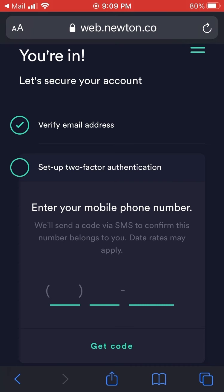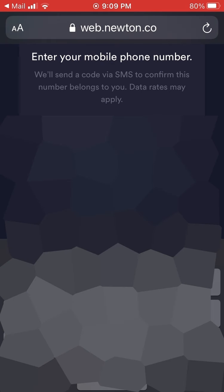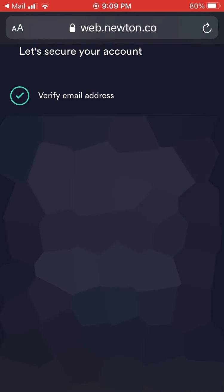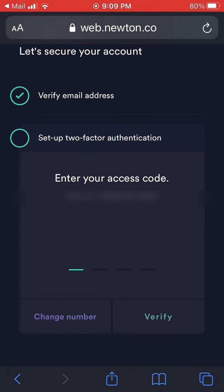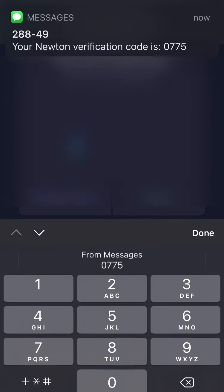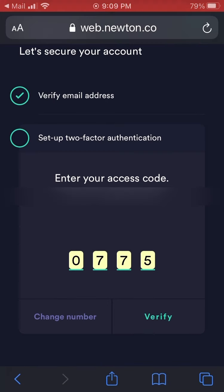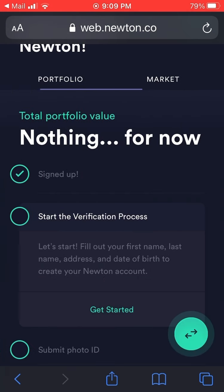And then you verified your email address, and now you set up two-factor authentication. So you enter your phone number. Cell phone number is the easiest way to do this. And then you're going to hit verify, and it's going to send you a code, in this case 0775, or whatever your code is. It gets texted. Fill that in there, and then hit verify. Then your phone number is verified, and you're now signed up. It has a checkbox beside it.